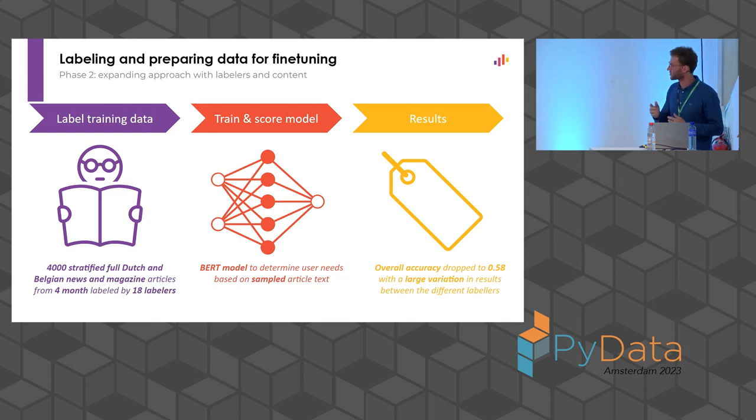So we did another round, and we actually labeled another 4,000 articles. But now we did it with 18 labelers. So we got a lot of people from the company, and we gave them some training, and we were really happy because we thought, all right, this goes a lot faster than with 3 labelers. So we trained it in a similar manner. But as you can see, the results after quite some months of work were pretty bad.